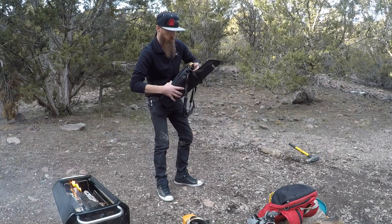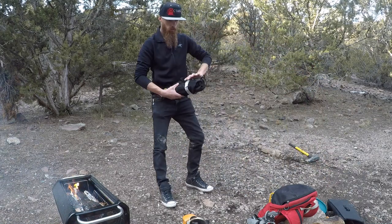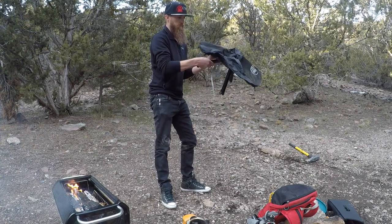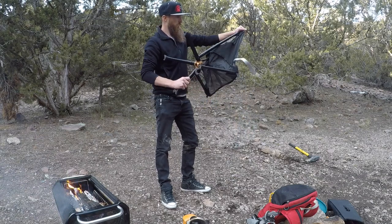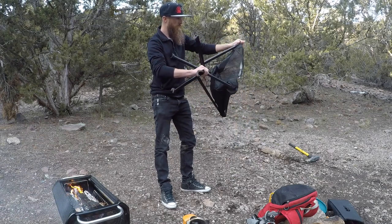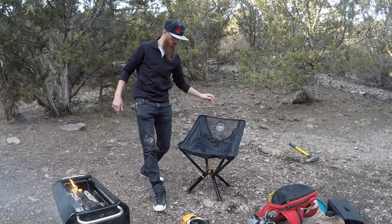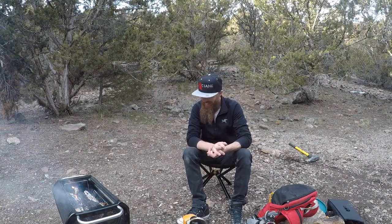So I'm going to pull this one out again, and I'll show you how it sets up. You just release the Velcro strap, it pops out and clips into place there, and all you do at that point is pull the bars up, click them into place, and easy as that. Freaking cool. I'm really stoked on these chairs, and I'll be using these a lot while I'm sitting by my BioLite fireplace. So what else?